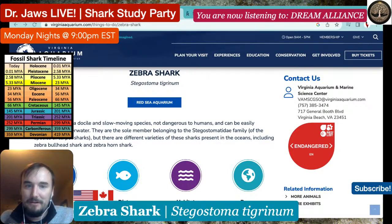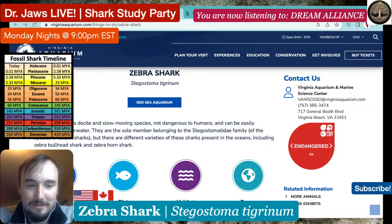I'm gonna read this paragraph out loud. It's really horrible. I'm sorry, Virginia Aquarium. I went in with best intentions, but here we go. Zebra sharks are docile, slow-moving species, not dangerous to humans. It can be easily approached underwater. They're the sole member belonging to the Stegostomatidae family of the species of carpet sharks, but there are different varieties of these sharks present in the oceans, including zebra bullhead shark and zebra horn shark.